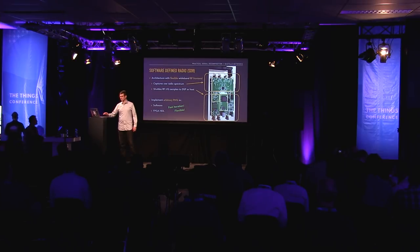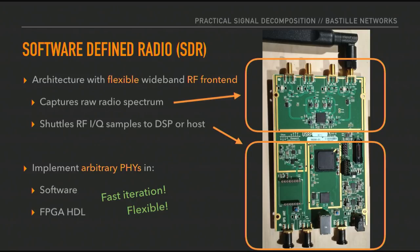If you're not familiar with it, software-defined radio is essentially an architecture where rather than using a radio chip that does one protocol very well, you essentially split that in two. You use a radio chip that can flexibly capture a wide bandwidth of raw RF information, and then you shuttle that back to a conventional host, whether it's a traditional architecture like an x86 computer or an FPGA. What this does is it allows you to implement arbitrary physical layers in software. That lets you iterate very rapidly and develop radio protocols at the same speed that you develop software.